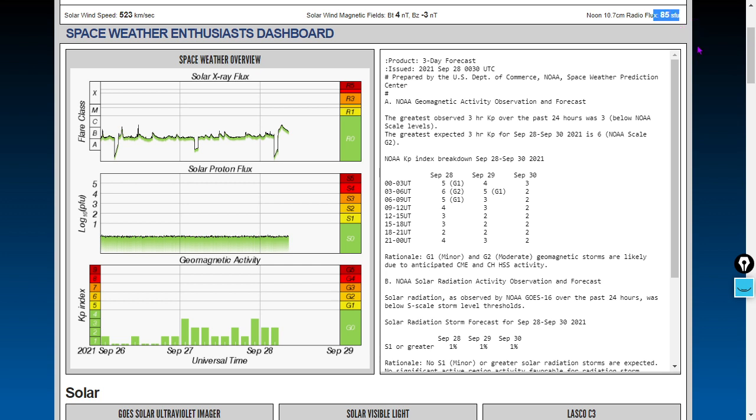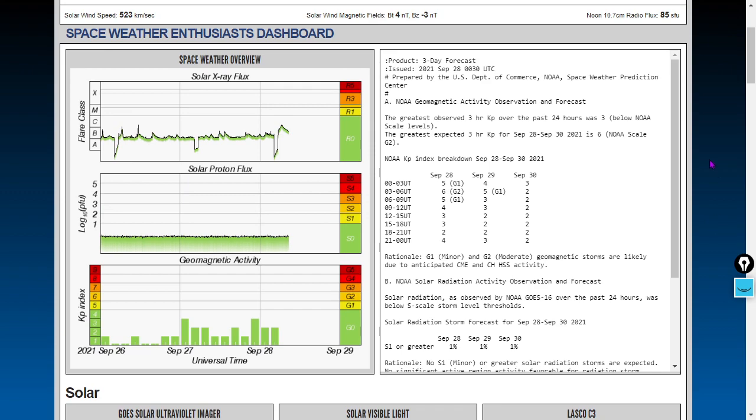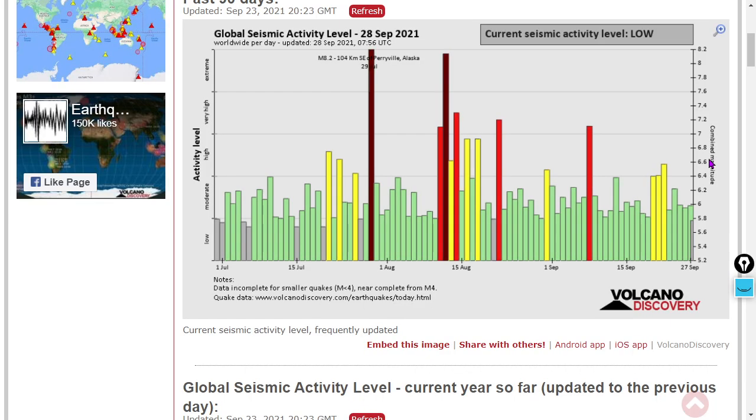Anyway, there's the radio flux. Again, it's at 85. And you can see there is a forecast for a geomagnetic storm here. I have no idea what NOAA's talking about once again. But we'll see what happens with the modeling of that. And yes, the LASCO C3 on the Space Weather Enthusiast dashboard and the SOHO movie theater also showing old data.